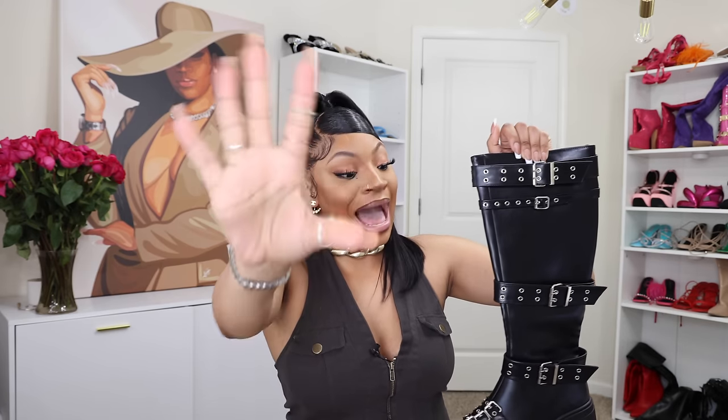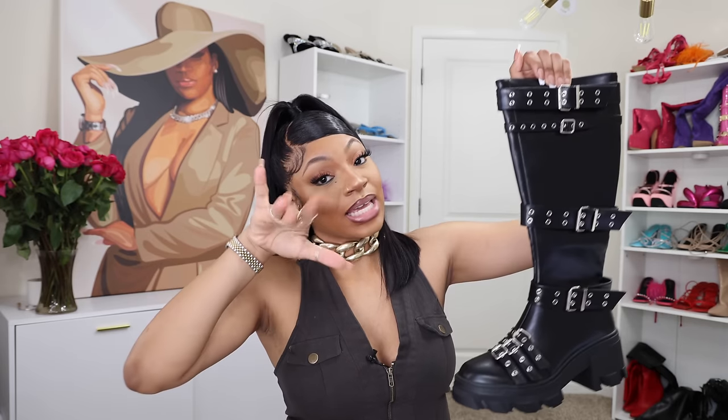And then they also got a little boot heel on it. So, you know, I live for a little heel now. She don't gotta be too much, but just enough that the girls know I'm not basic and I don't do basic stuff. So you better know it. But yeah, these are cute.